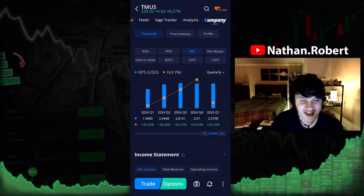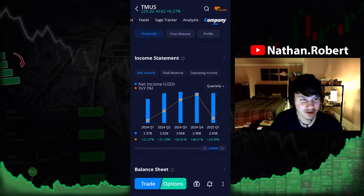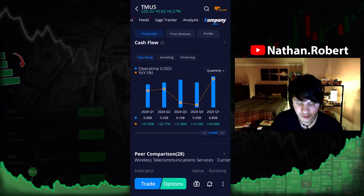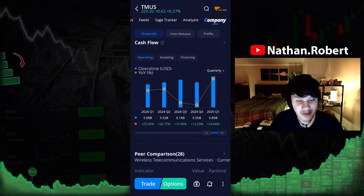T-Mobile actually now has access to AT&T's bands for free for lifetime after AT&T lost a lawsuit against T-Mobile. And also look at this right here. The operating cash flow is at a record right now, up 34%.